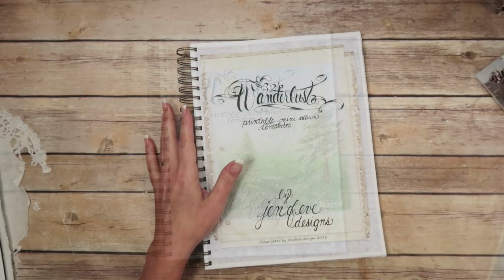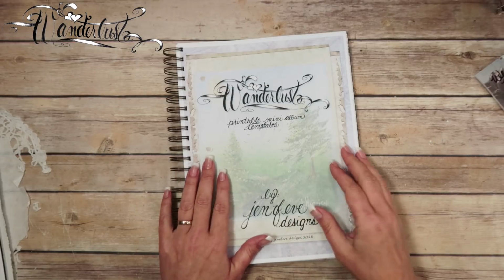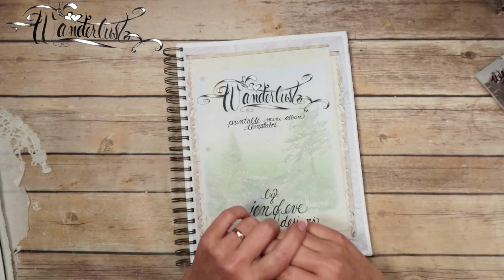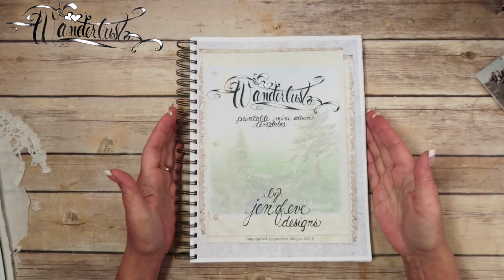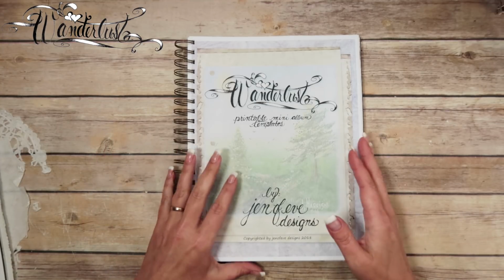Let's get to the Wanderlust. So we're going to start our background drawing today. I'm not going to draw today, but I'm going to show you the options that you have to vote on. I asked in my Facebook group which ones you wanted to see. So these are the ones that you guys chose yourself.